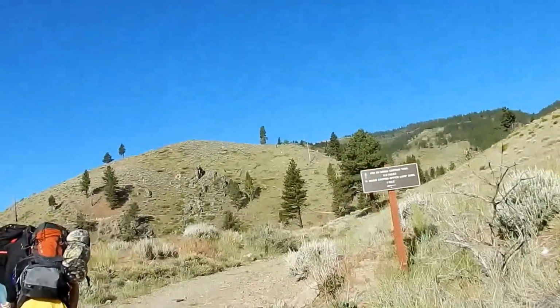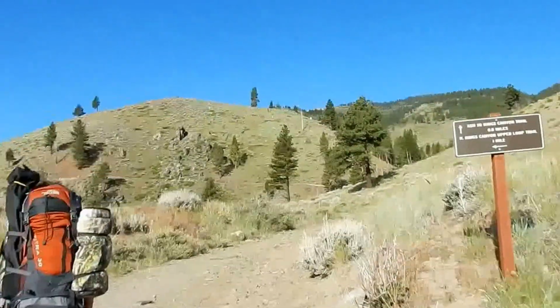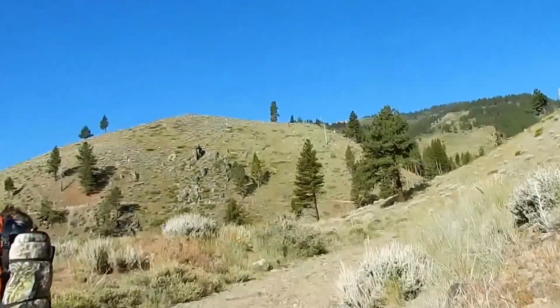Ash Kings Canyon Trail, good. We want to take Ash because Ash will lead us to Snow Peak.